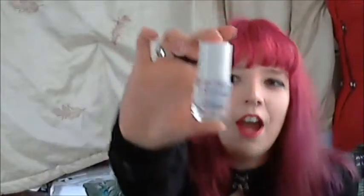So the first thing I have is a nail hardener by a German brand called Lacura, but I got it from Aldi here in the UK. They had it on a special buy thing. And I do suffer with cracking and peeling nails quite a lot, but I have found that since I've been using this, it's got better. I wouldn't say it's got 100% or totally better, or I never ever crack a nail now, because I do crack a nail. So this is something I would recommend.